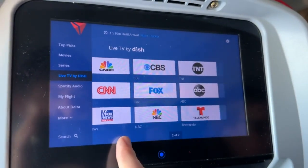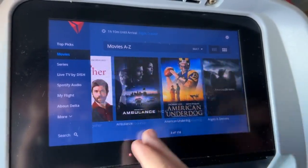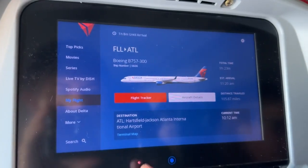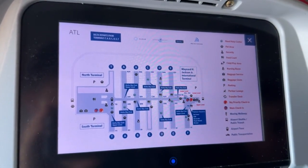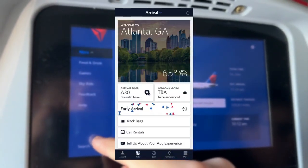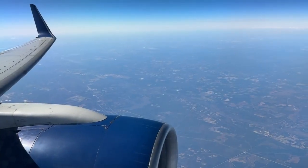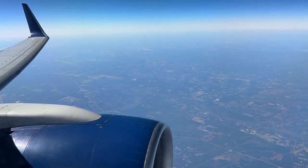Delta's in-flight entertainment units provide standard features such as live TV, movies, and a flight tracker. I think Delta's flight tracker is really cool as the graphics and different views look really nice. To complement this, the Delta Airlines app provides some expected information such as your arrival time and gate. Overall, Delta provides some quality entertainment with their in-flight entertainment system. Let's dive into some detail about Delta's Boeing 757-300 fleet and the route from Fort Lauderdale to Atlanta.